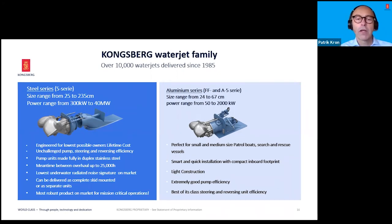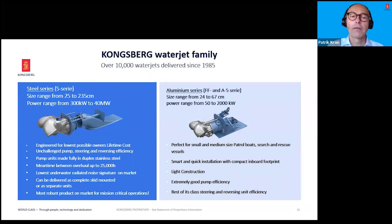The free surface cavitation tunnel at Hydrodynamic Research Center enables a unique test procedure for waterjet systems, where the whole unit, inlet, pump, and steering and reversing unit is tested under cavitating conditions. Kongsberg Maritime has the most silent products available for the waterjet market regarding underwater radiated noise. We have standardized and tested impeller pitches available to achieve performance optimized installation and get the perfect match of gear ratios.